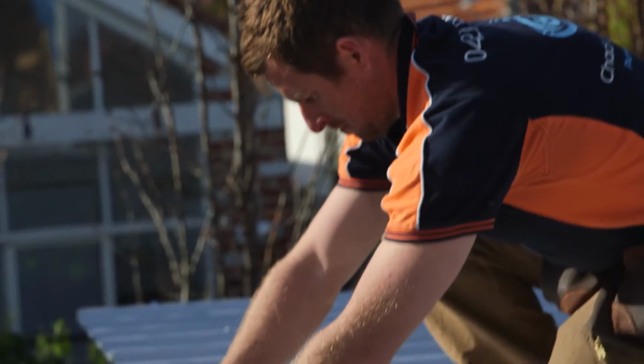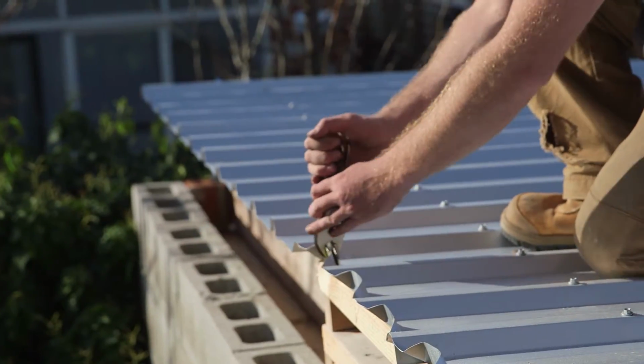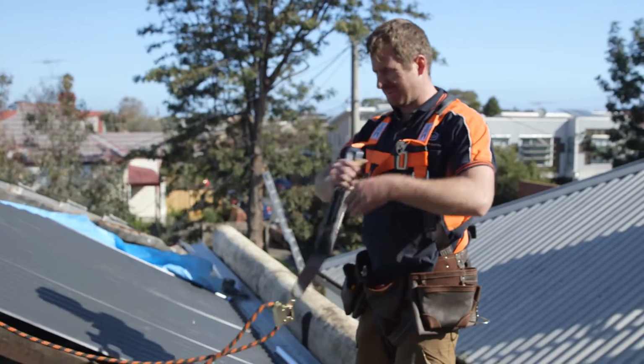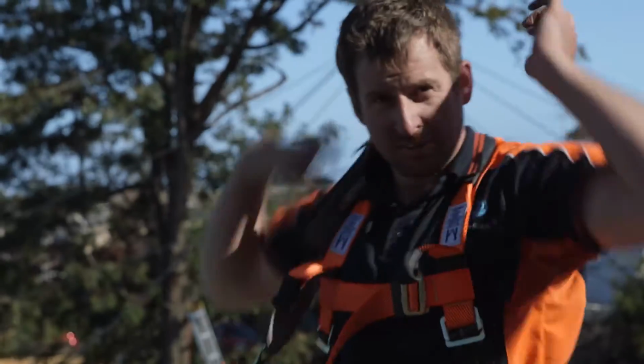Well mate, how's the job all going, all right? Yeah mate, it's going quite well actually. We've put on the roof at the back and we've moved and we're just putting on the roof at the front now. Now how did you come up with all the plan for gradient and all the rest of it?